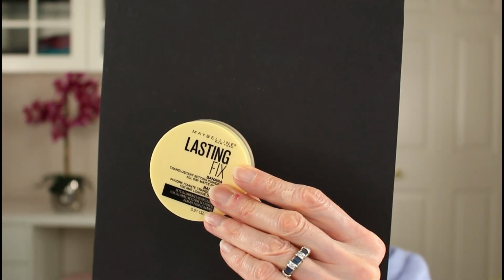To help reduce the possibility of the concealer creasing, I'm now going to lightly press in a little of a new setting powder that I'm trying for the first time. It's Maybelline's Lasting Fix Banana Translucent Setting Powder. This Maybelline product is supposed to be brightening and blurring, and it costs $9.99 on the Maybelline site. Here's what the Maybelline powder looks like.